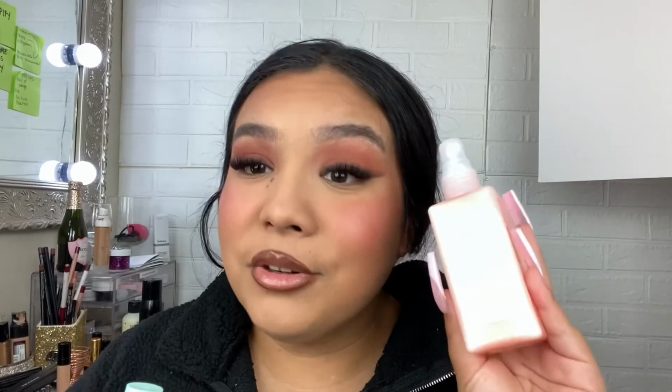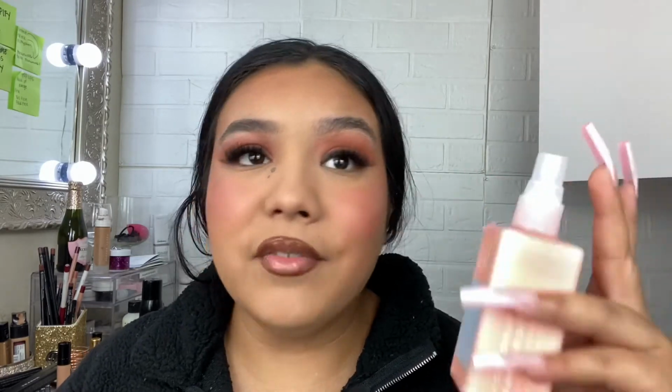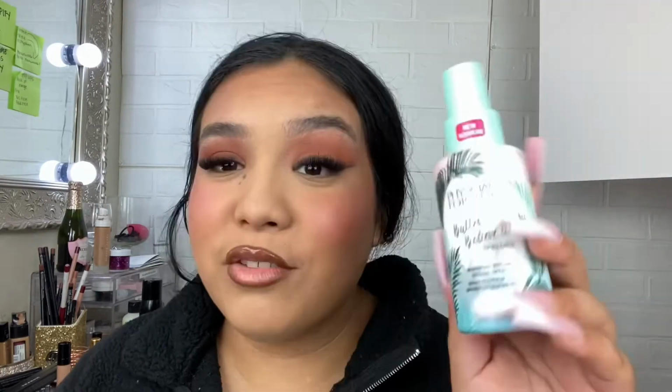Setting spray, I have 2 of my current favorites. So this is the e.l.f. Glow Dewy Mist, and this is an exact dupe for the Anastasia Dewy Set. I'm not lying. Don't waste your money. Go get e.l.f. It's my number 1, and I believe that this one's only sold at Walmart. This was the only place that I found it. I haven't seen it at Ulta. I haven't seen it anywhere. Literally Walmart.